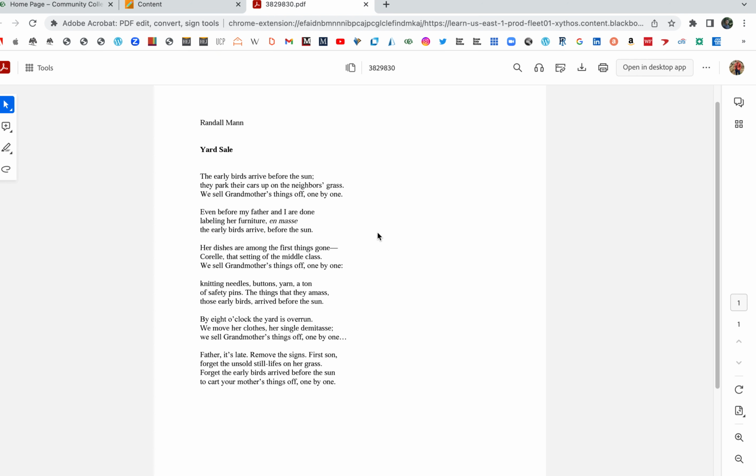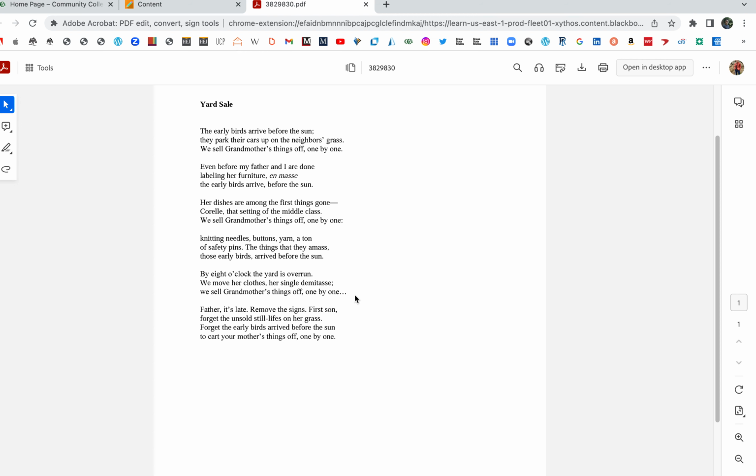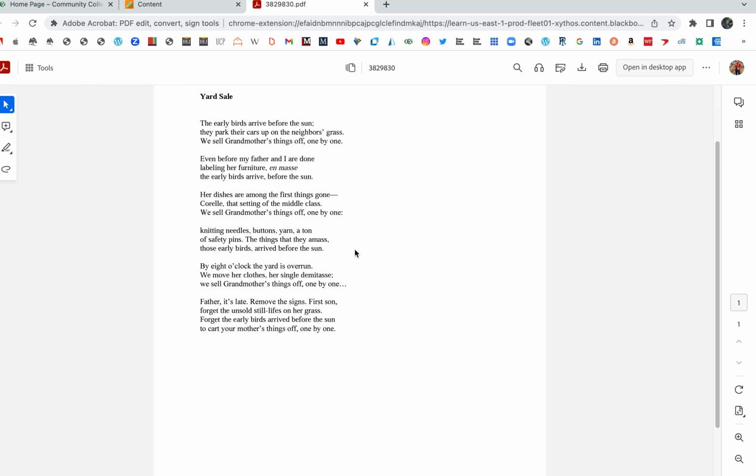The early birds arrive before the sun. They park their cars upon the neighbor's grass. We sell grandmother's things off one by one. Even before my father and I are done labeling her furniture en masse, the early birds arrive before the sun. Her dishes are among the first things gone. Corral, that setting of the middle class. We sell grandmother's things off one by one. Knitting needles, buttons, yarn, a ton of safety pins. The things that they amass, those early birds, arrive before the sun. By 8 o'clock, the yard is overrun. We move her clothes, her single demi-tasse. We sell grandmother's things off one by one. Father, it's late. Remove the signs. First son, forget the unsold still lifes on her grass. Forget the early birds arrive before the sun to cart your mother's things off one by one.